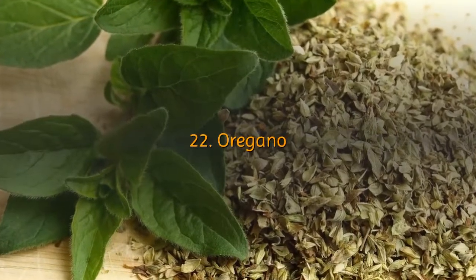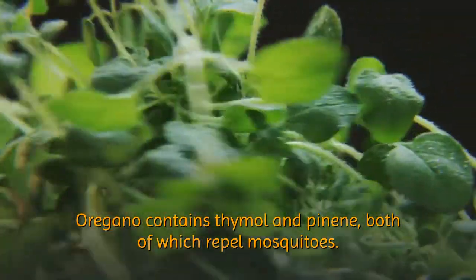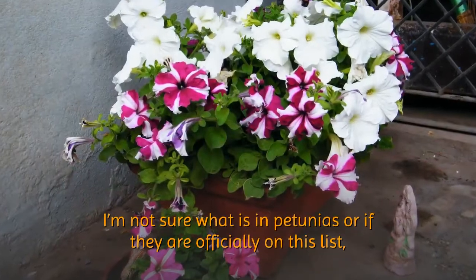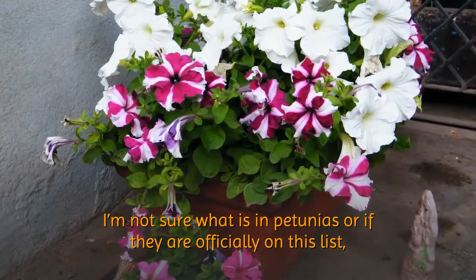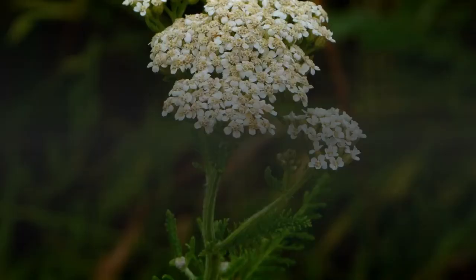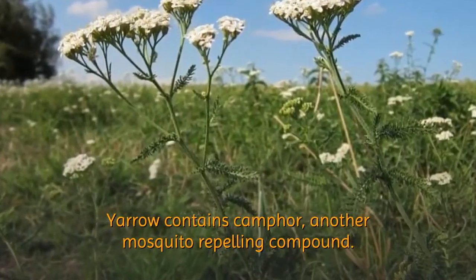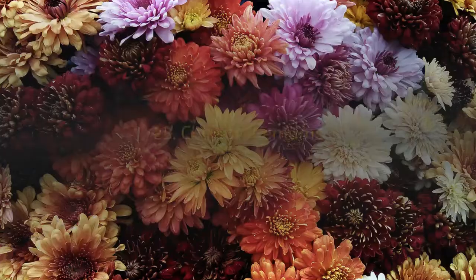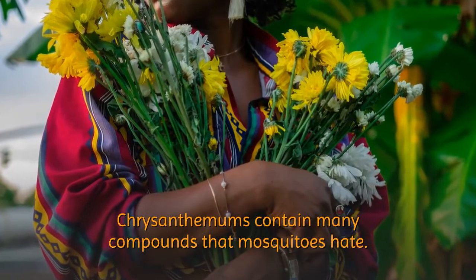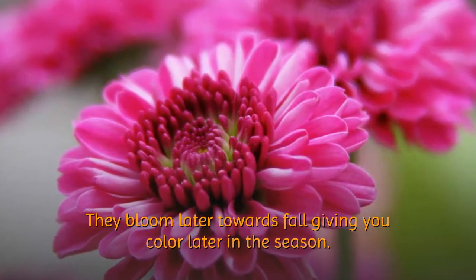22. Oregano. Oregano contains thymol and pinene, both of which repel mosquitoes. 23. Petunias. I'm not sure what is in petunias or if they are officially on this list, but having them on my deck, I notice fewer mosquitoes. 24. Yarrow. Yarrow contains camphor, another mosquito-repelling compound. 25. Chrysanthemums. Chrysanthemums contain many compounds that mosquitoes hate. They bloom later towards fall, giving you color later in the season.